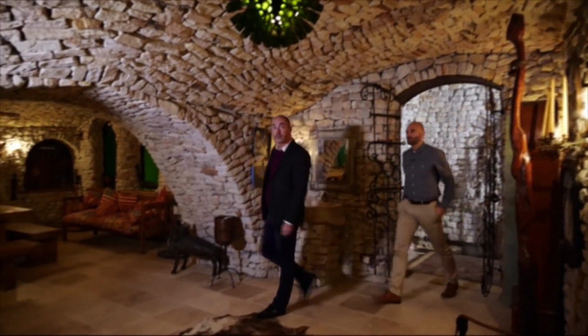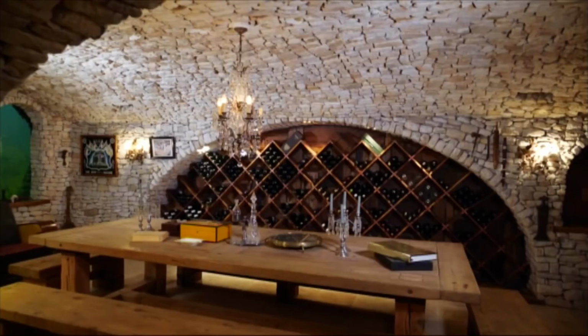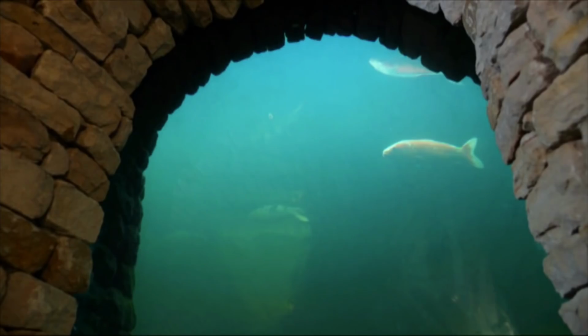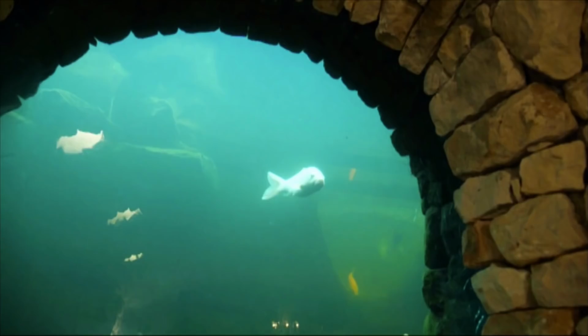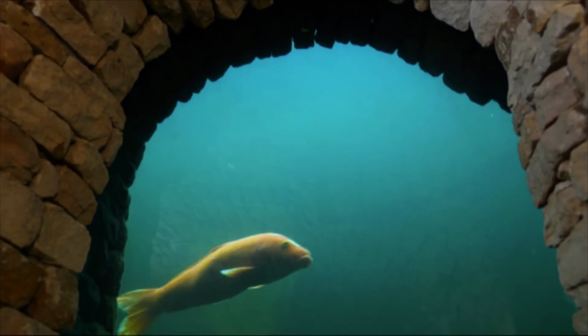Turn another corner and you could be in the cellar of a chateau. Richard, what is this? It feels like we're in an underground aquarium. Yeah, no, it's an incredible room. So it's a private wine cellar, but it's got a miniature canal system that goes around the whole of the house and especially around this room. So you've got this feeling that you're in an aquarium, and as you can see, you've also got the koi constantly swimming around you. So we're literally inside the koi pond.